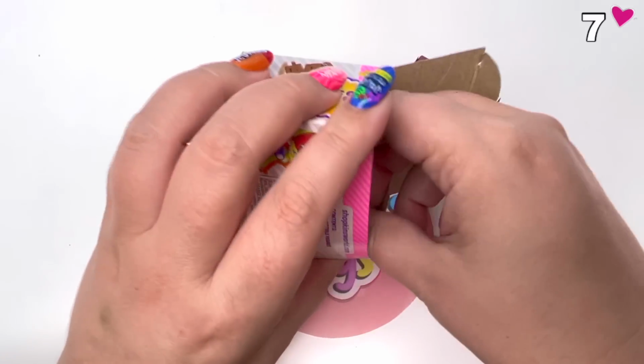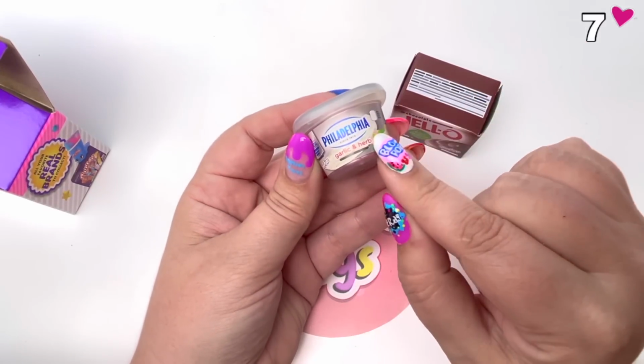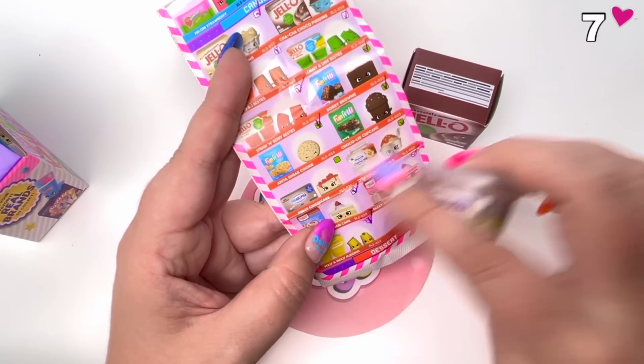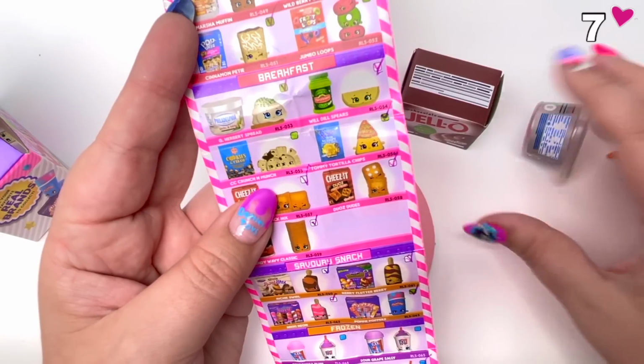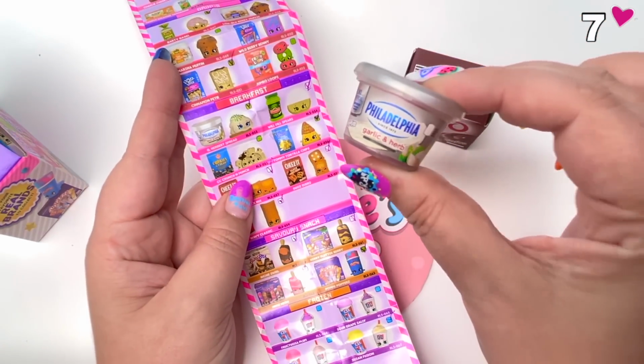All right, here is our second piece, and I think this is a repeat. Oh my goodness, I got so excited when I saw Philadelphia because we know we need that cheesecake. But this back here is the garlic and herb spread. So unfortunately it's not a new piece, but let me show you, it's really stinking cute.